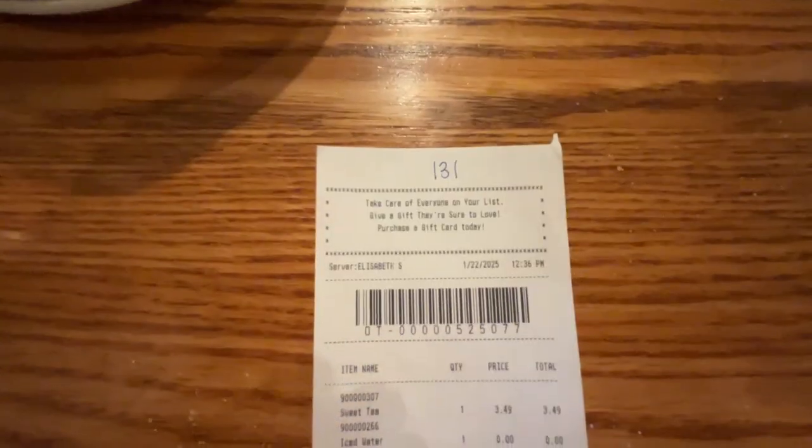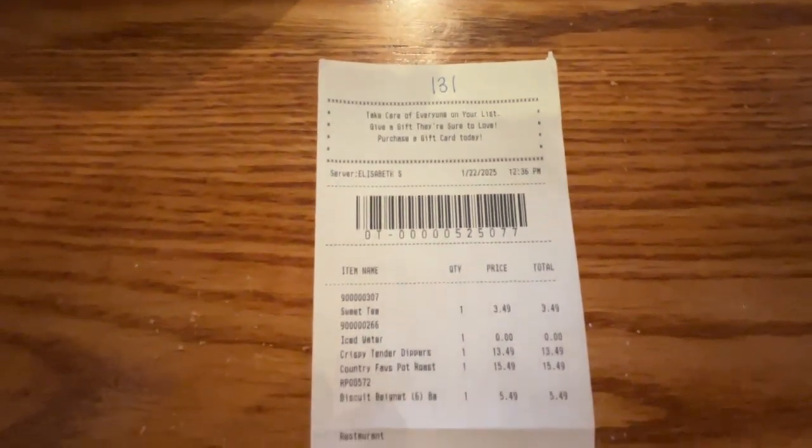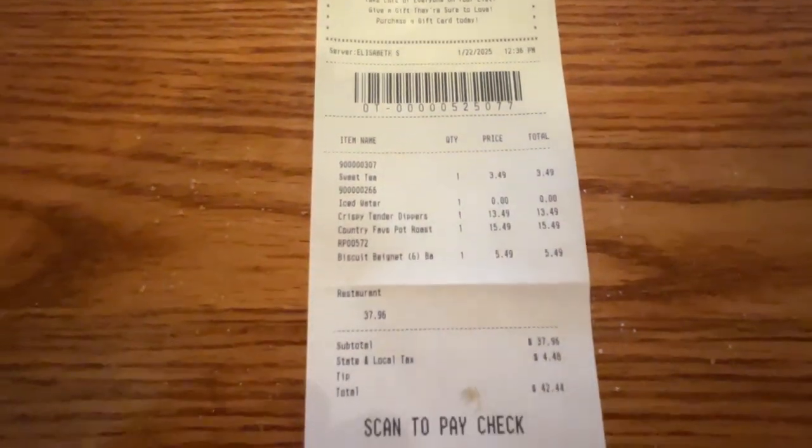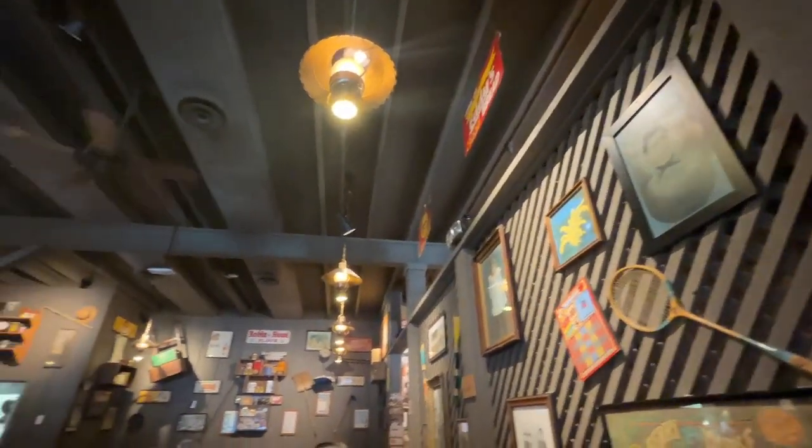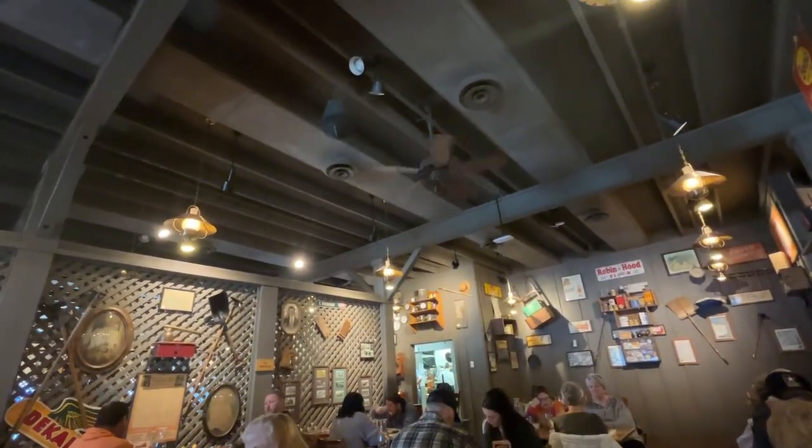Our total bill came to $42.44. Thank goodness for a gift card. That was a nice Christmas gift. And we want to give a shout out to our waitress, Elizabeth, who did a wonderful job.